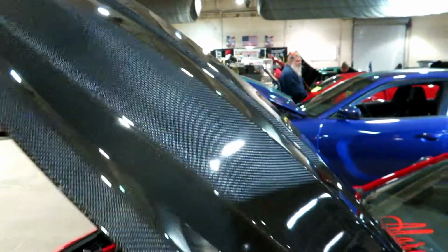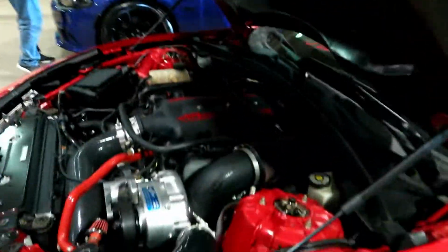His is pretty insane as well, as you guys can tell. Look at that. What in the world? And look at that hood, you guys. What in the world?